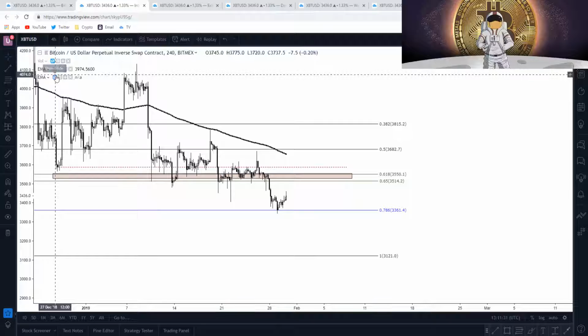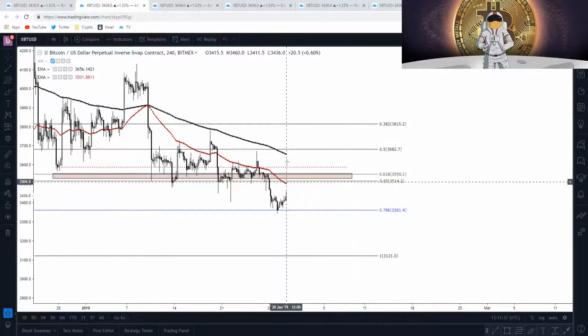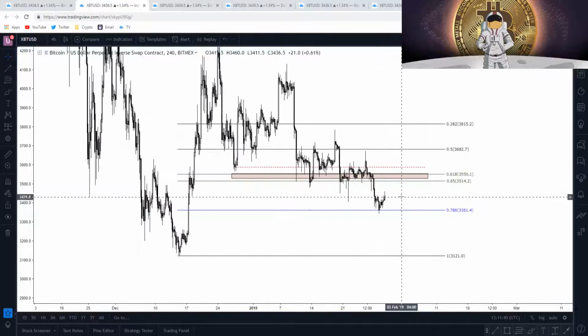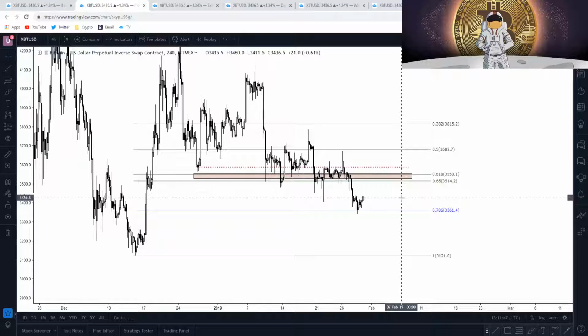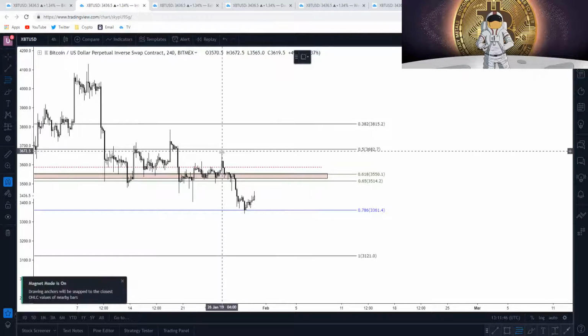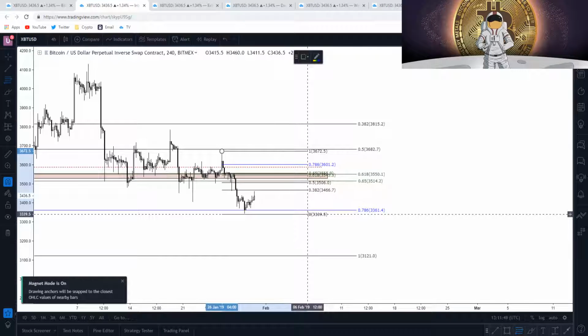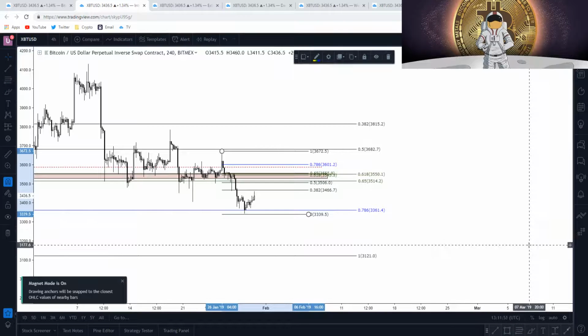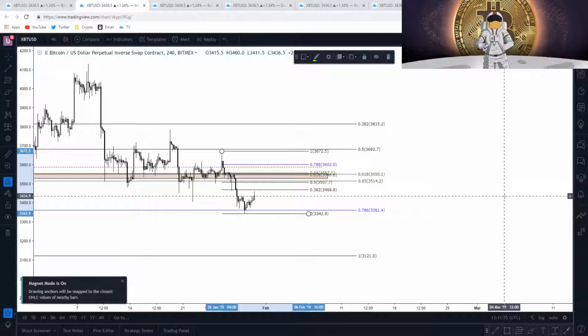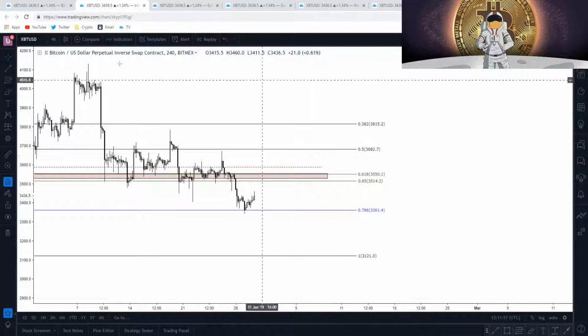Is there any EMA confluence? Yep, 55 EMA there. 200 EMA isn't very helpful, but we have the 55 EMA, which is nice. We have the fib confluence of the golden pocket, which is great. And if I just pull another fib, just because I'm curious, really. Yeah, look at that. The golden pocket is right in the area where I want to short. This is going to be a good short, I think.